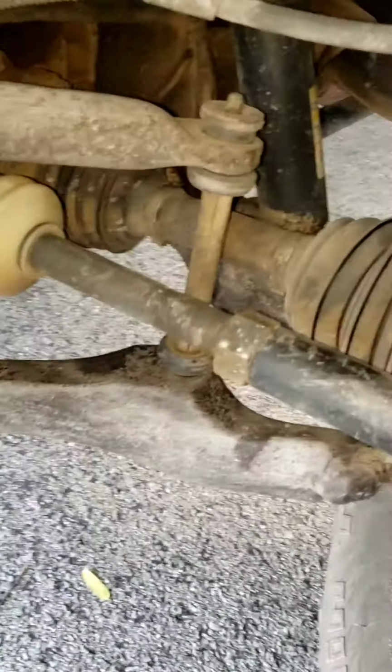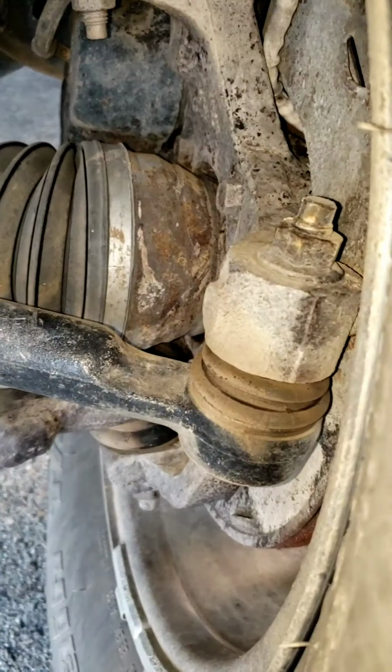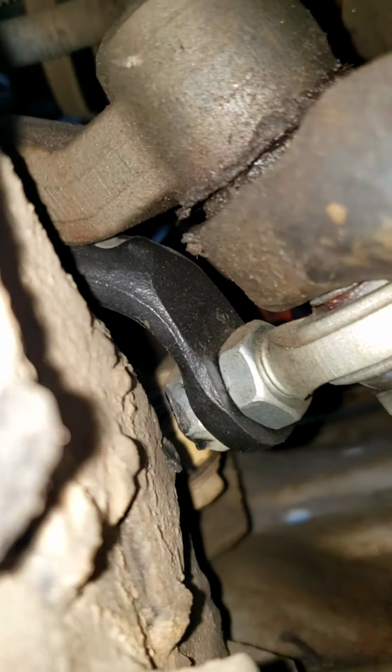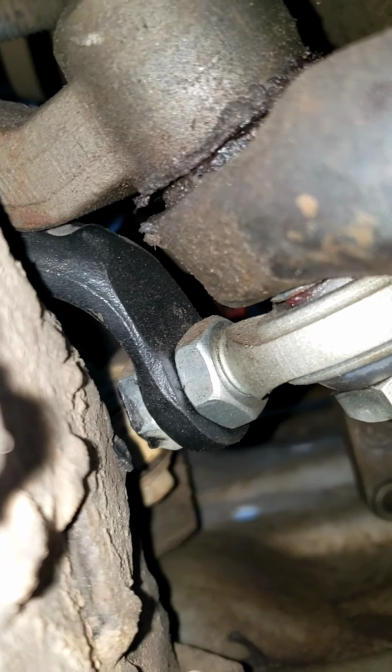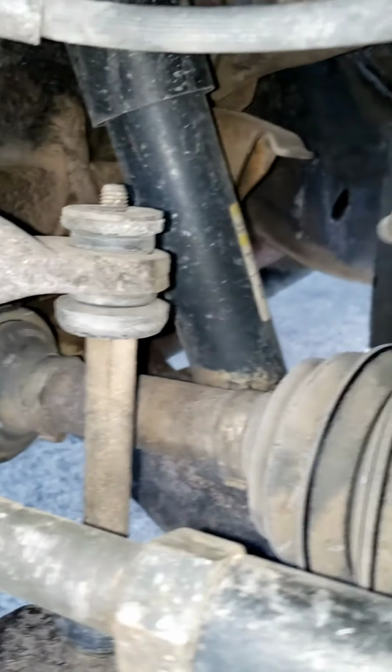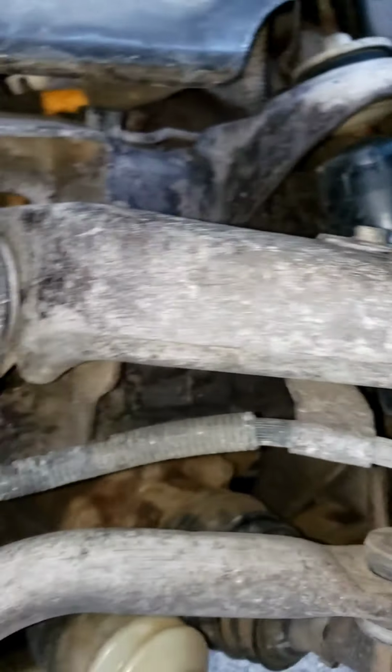Here's the inner and outer tie rod. Bigger and beefier. As you can see right there is the bracket. This gives you more steering feel. There's one on the pitman arm, and there's one on the idler arm on the other side. Axle boot looks good, shocks look good. No rust on the frame.